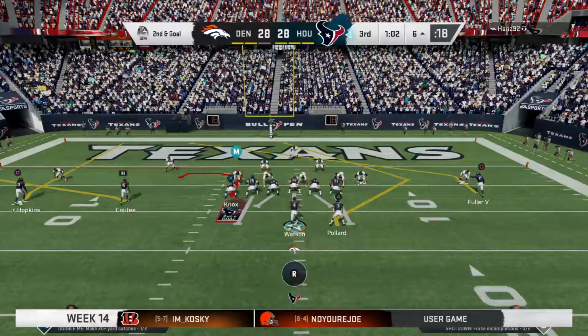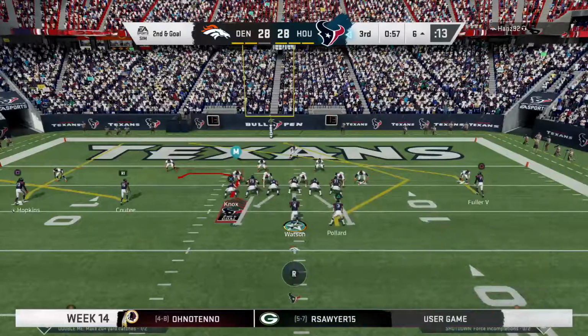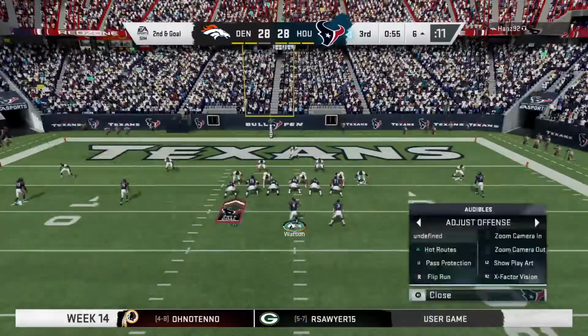Alert! Mike 51, Mike 51. Watch the run. Watch the run. Watch the run. Hey, son!